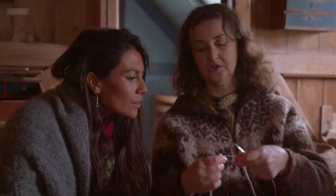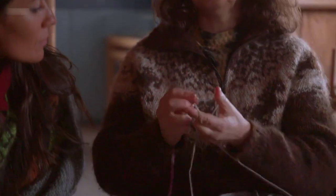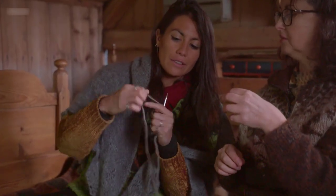It's all a matter of tension and how to hold the yarns. So I'm just going to cast on. So I'm basically making a loop. It's almost like a dance with your hands. And I try it the other way, like just folding it around your finger. Yeah, like that. You can also do that.